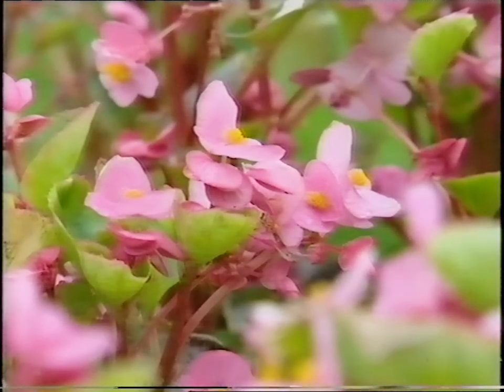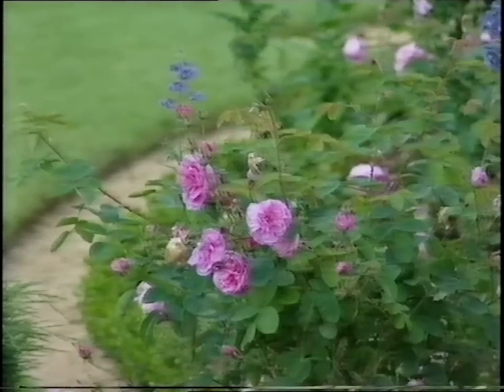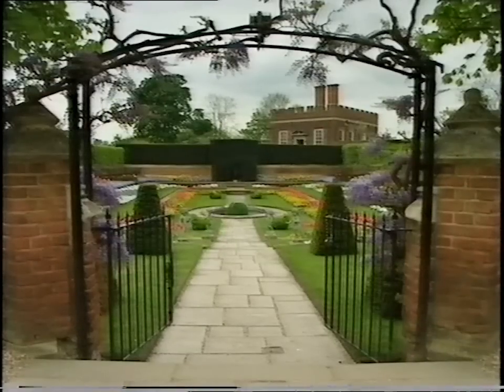There are 60 acres of formal gardens here at Hampton Court. They're the most visited gardens in the whole of Britain. More than 1 million people come to see them every year. The responsibility for keeping the gardens blooming all year round falls to the gardeners.